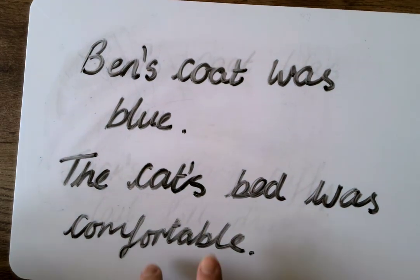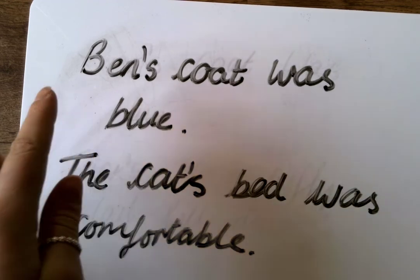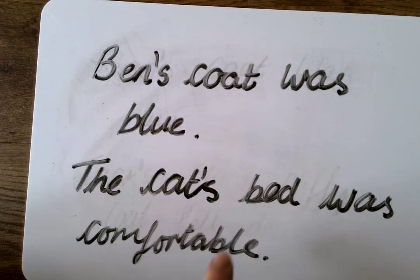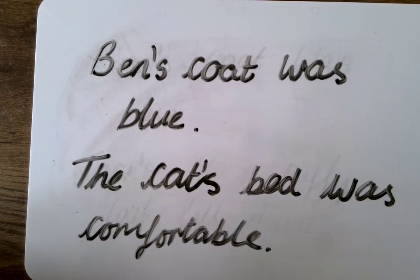Okay, so remember, something has to belong to somebody else, something or someone. Ben's coat, the cat's bed, okay? Really be careful looking for those apostrophes, and good luck with your work.